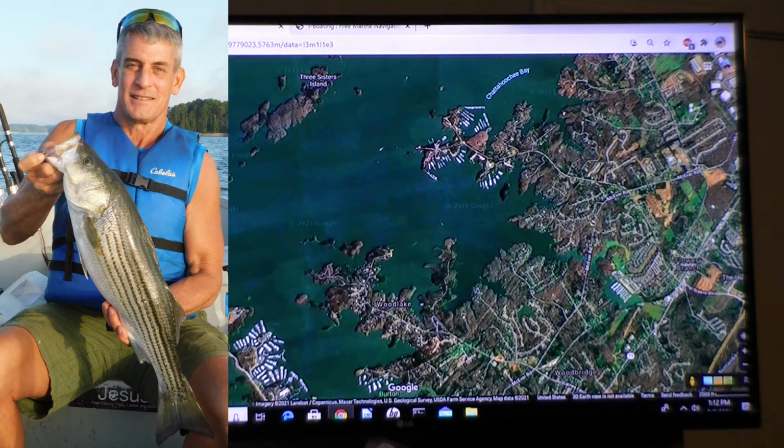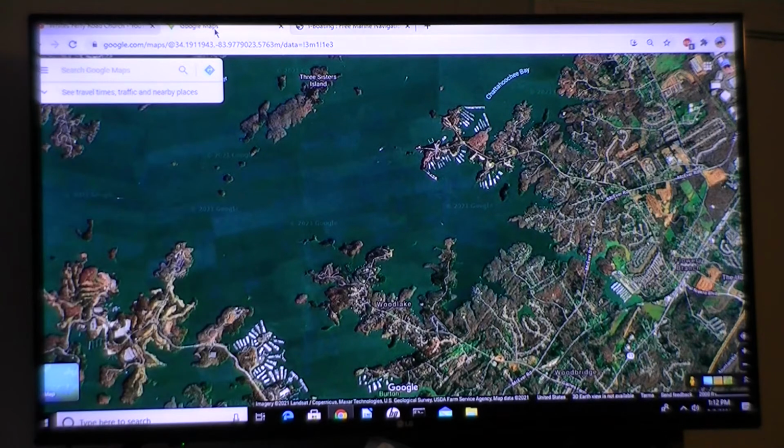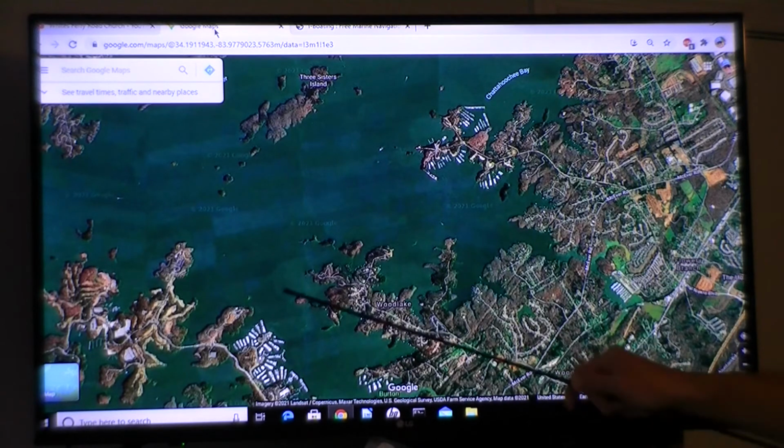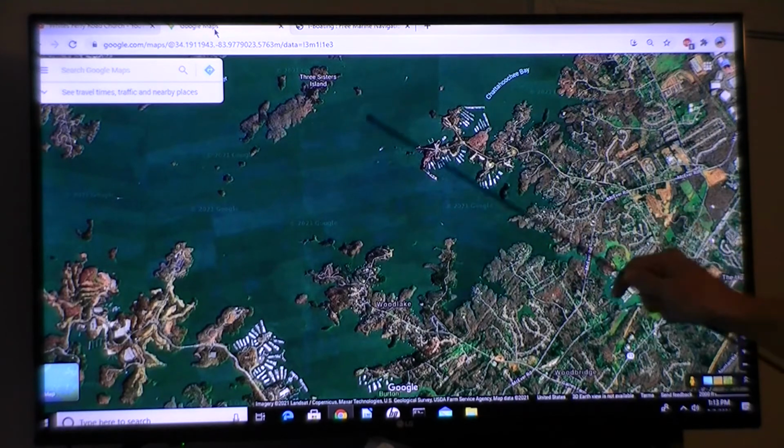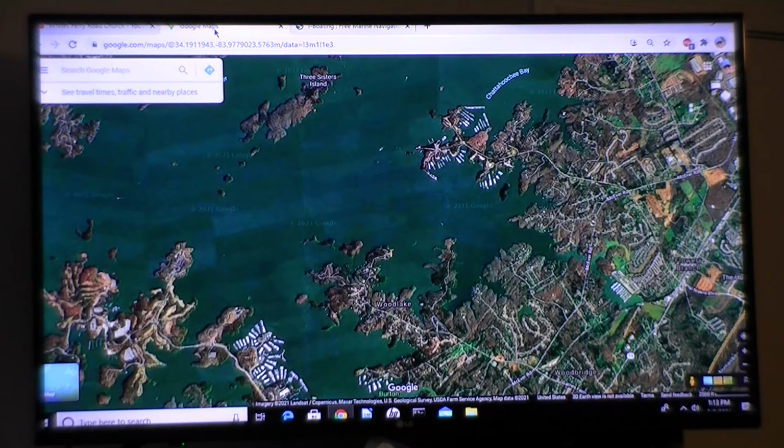Okay, so this is part of a series where we're talking about the creek bed characteristics and the whole creek characteristics in Lake Lanier in Georgia. And this is Flowery Branch Creek, and just to orient you a little bit, this is Three Sisters Island. This is Big Creek here, Chattahoochee Bay. This is where Flowery Branch Creek comes in, opens up into this area here that's known as Flowery Branch Bay. This is Three Sisters Island. This is the main channel.